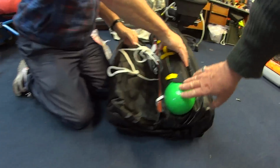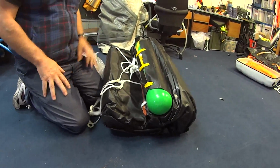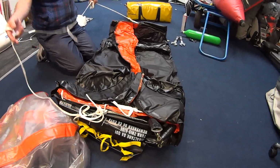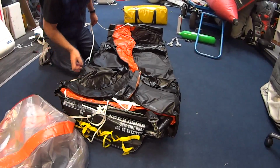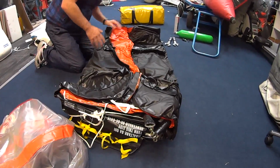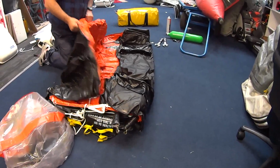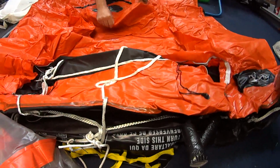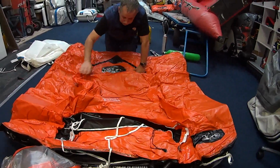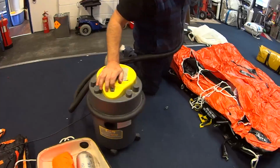Yeah. That's bigger than I thought it is. Well, it's a 3.5 litre cylinder you've got there. Yeah. Well, that's worrying because that should be underneath. Because if it inflated with that over the top, it's going to tie it up, and a lot of the gas is just going to escape. There's no light on it, and no reflective tape.